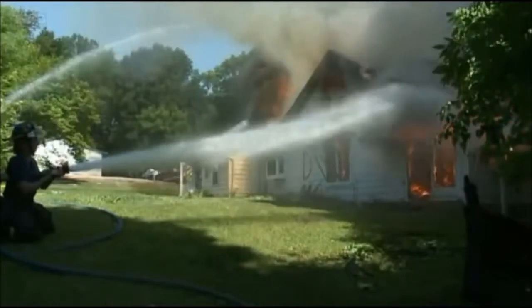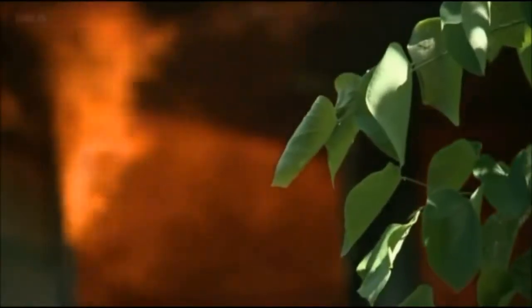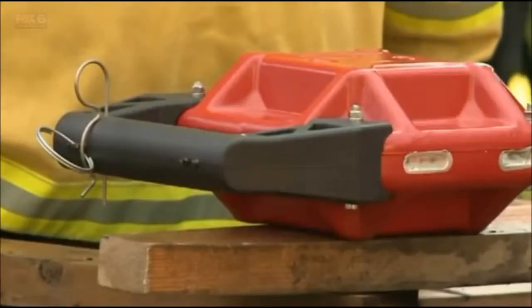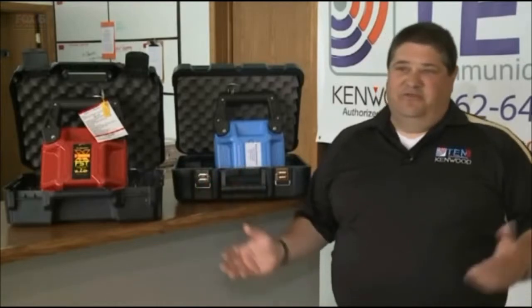Or you can attack it from the outside. Sure, water works, but it is certain to do some damage. If you have a fire on the 4th floor of a hotel and the sprinkler head goes off, water damage is not only going to be the 4th floor, the 3rd floor, the 2nd floor, all the way down. Of course, water damage is better than fire damage, but you may be able to avoid both with one of these.